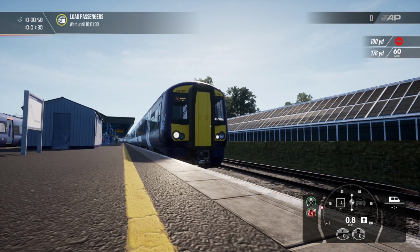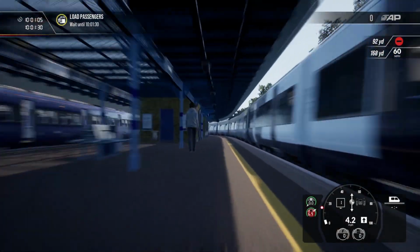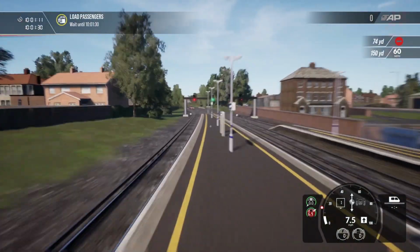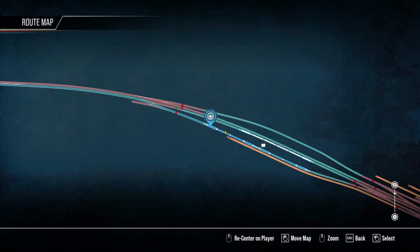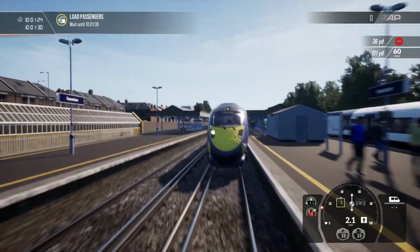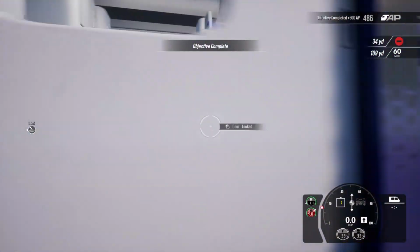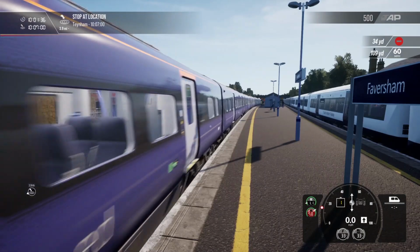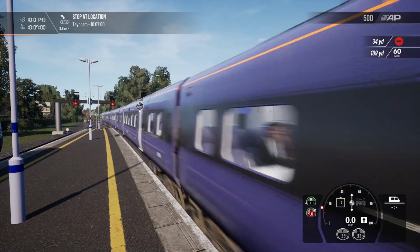It's an 8-car unit, I think, not 12-car, yeah, it's 8-car, which means that we are going to have a normal Southeastern 375 tagged along at the other end, but that's alright. Nothing wrong with that. We are also coming up to a signal at danger, which potentially this 395 has right away. Yeah, that's going to pose a problem, isn't it? I mean, they're fast units. So, well, we shall see. We shall see indeed.